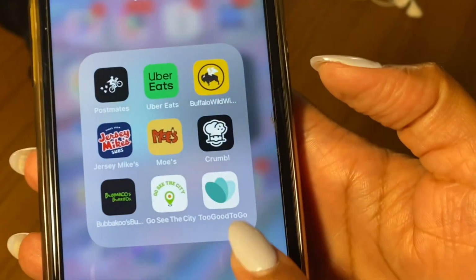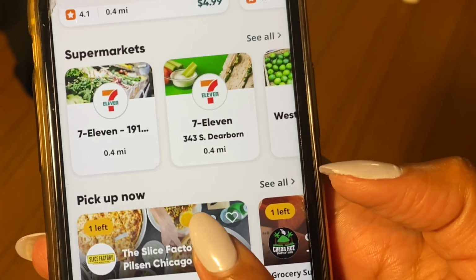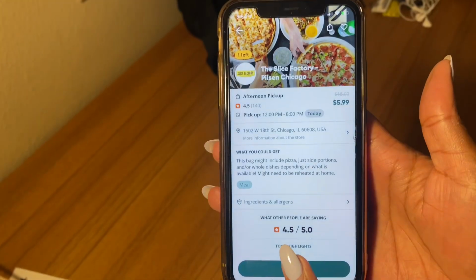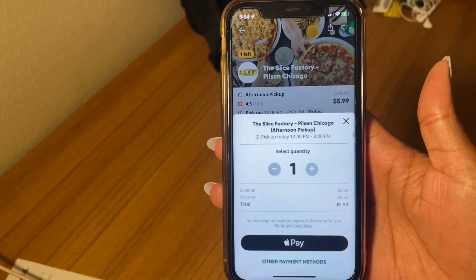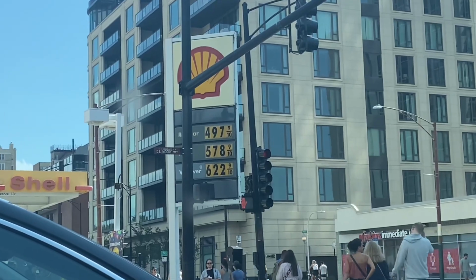If you use this app, you don't have to eat at the restaurant that we choose to, but it also helps the restaurants eliminate food waste. So you can get a meal for anywhere from like $3.99 up to $5.99. And some of these meals are like $40, $50 per person. So we hope this little tip or trick here helps you when you are in Chicago.